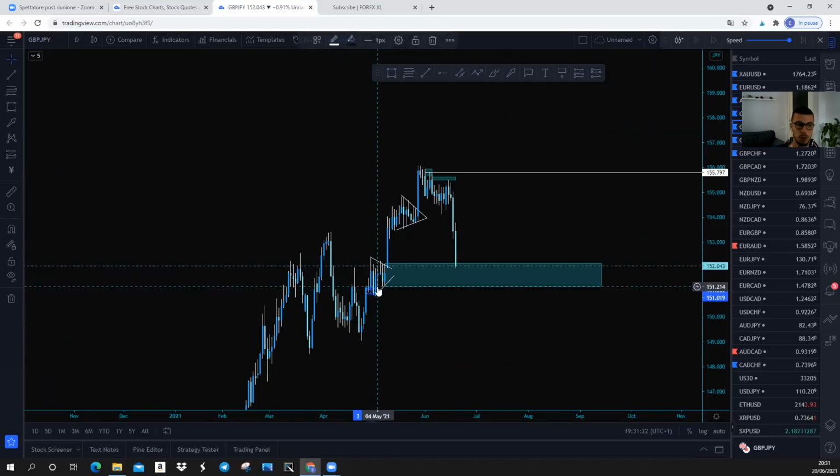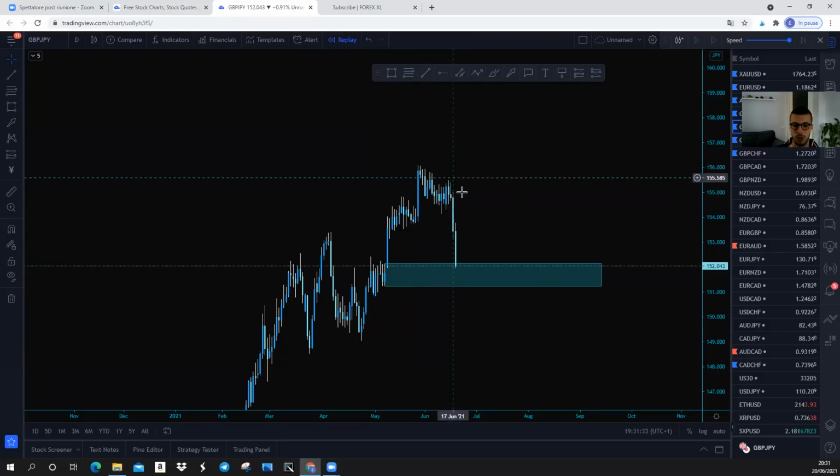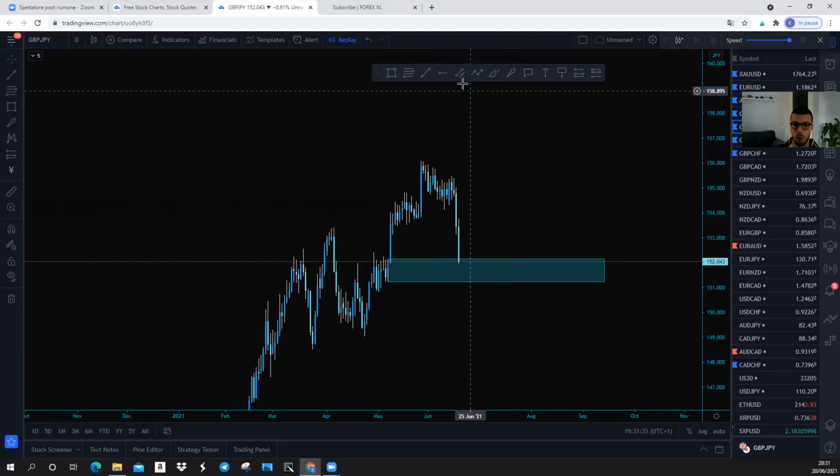Keep in mind that right now I'm showing you only the daily chart. Usually I trade on 4 hours, 1 hour, and I go all the way down to the 1 minute to have my entries. So I'm just showing you the bigger picture in order to understand what we're looking for during the week, basically.